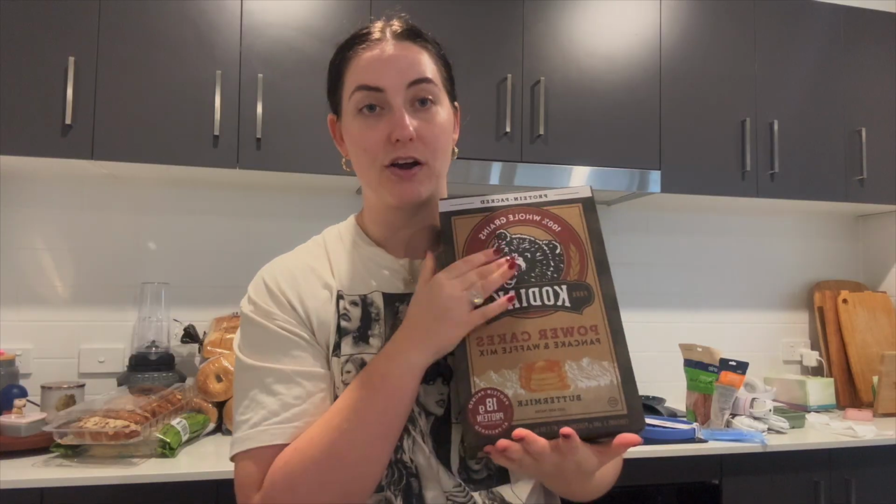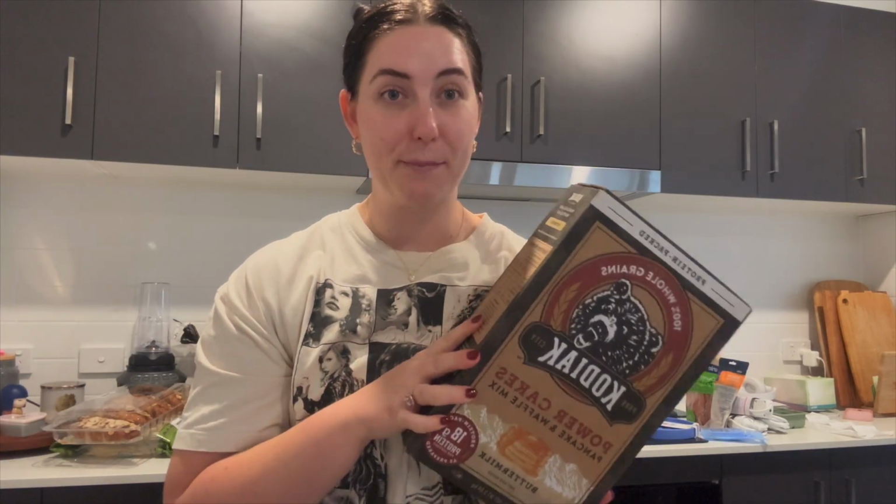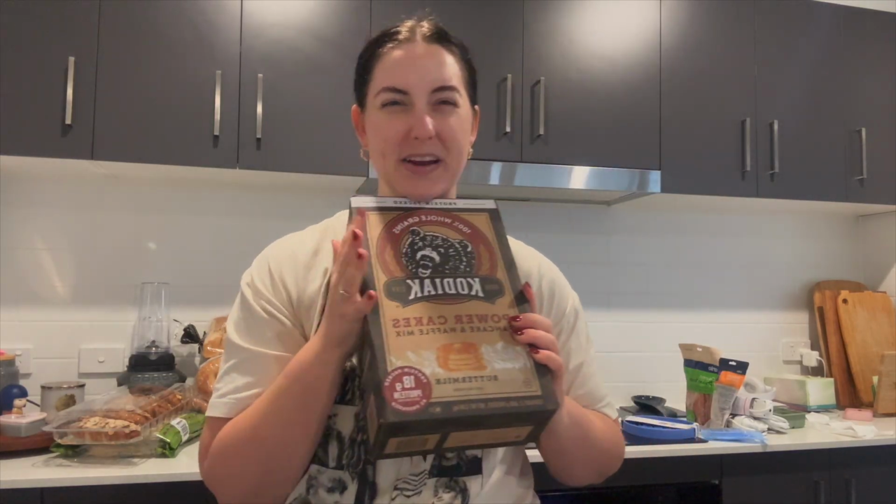Now there's gonna be a few miscellaneous things before we get to the meat and the frozen stuff. I did pick up another pack of the Kodiak pancake mix. This is quite high protein and really super easy for me to meal prep my breakfasts. So I did get another one of those, and I think that's $20 something. I guess that could be considered a bread product.